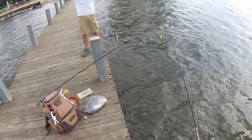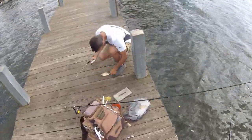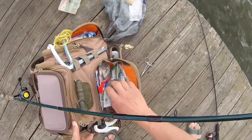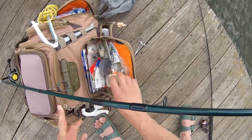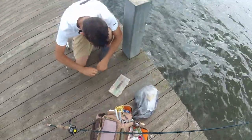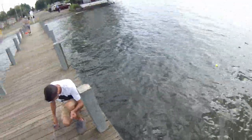Holy cow, there we go, that one's probably close to a keeper. Want to measure it and see? I don't think he's quite a keeper. He's probably like 8.5. No, my measuring tape I left in my car yesterday. Never mind. Oh crap, my bobber's under in the meantime here. Oh, and I missed it. Small one today.